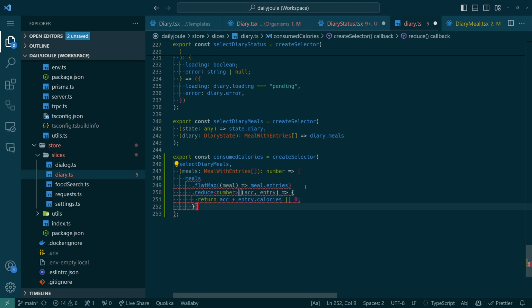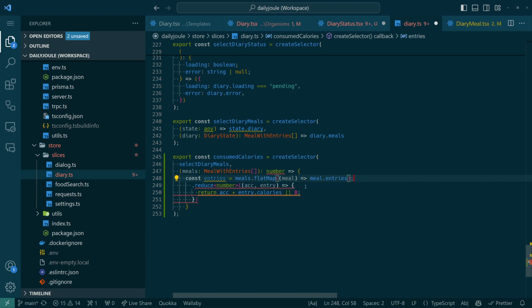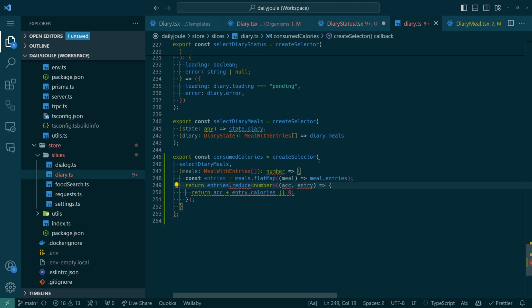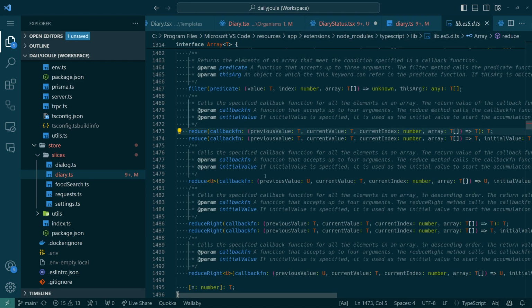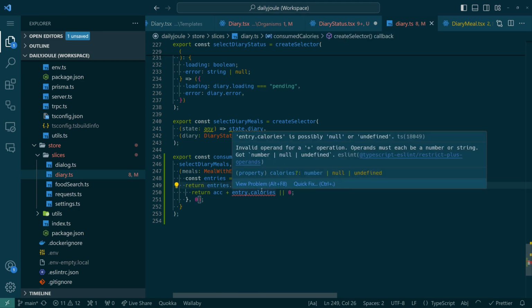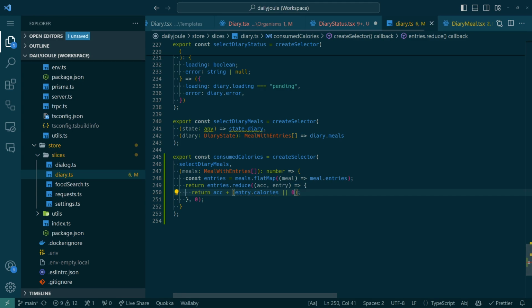Let's do this. Let's make this a little bit easier to parse for me. Entries equals this, and then return entries dot reduce. Callback function. Oh, right. So the reduce needs a second argument, which is the starting value. That would allow it to infer what number is, so we don't need to specify that. Calories is possibly null or undefined. Right. The issue here is operator precedence. We need to put parentheses around that. And now we have consumed calories for the current day's meals. Just like that.